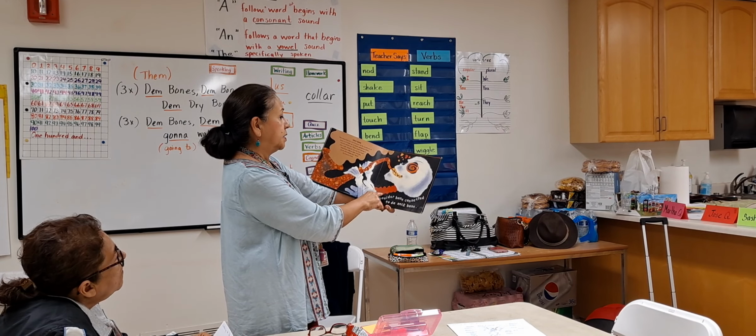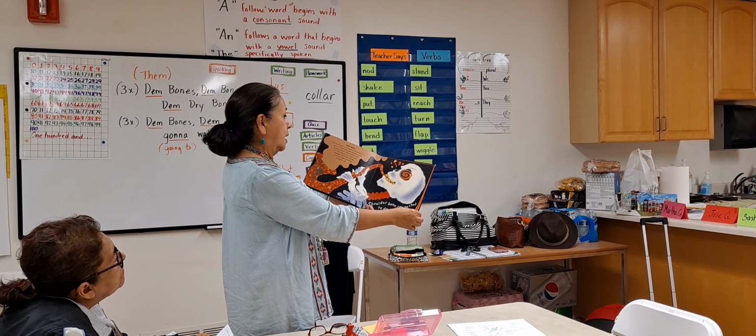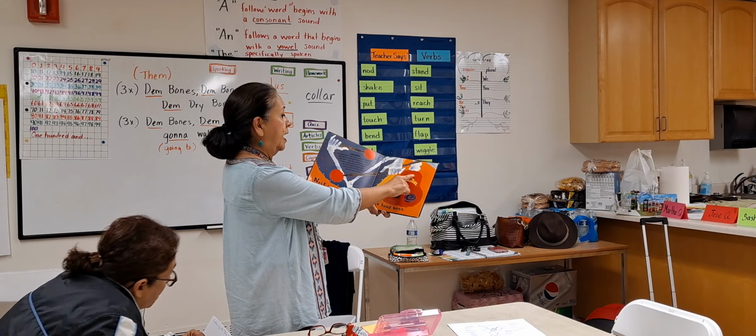Shoulder bone connected to the neck bone. Neck bone connected to the head bone.